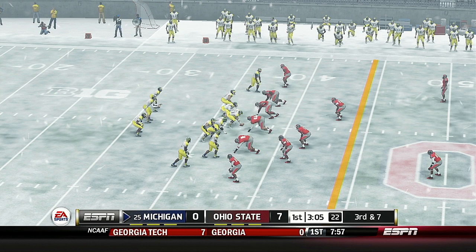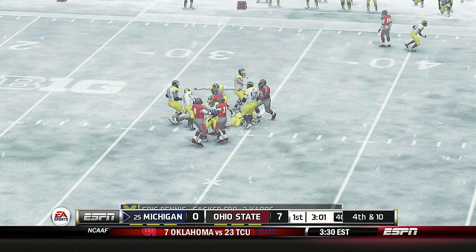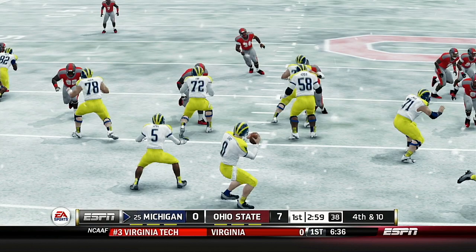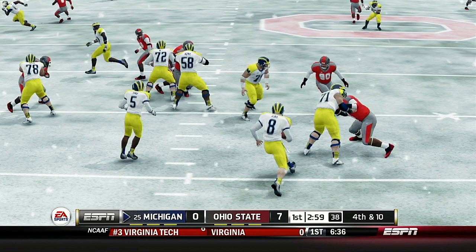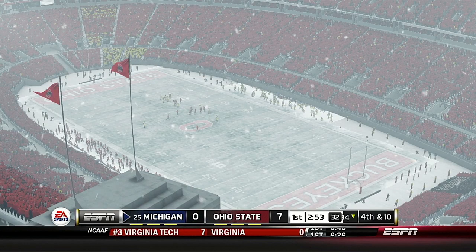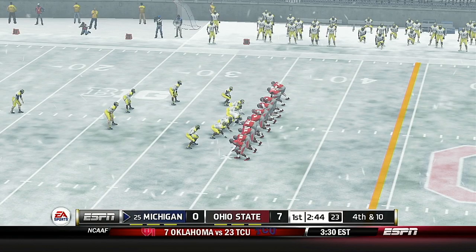He's scrambling. And he's going to be sacked. The protection broke down. The defense was in the backfield in a hurry, and they brought the quarterback down. Nice play. And that's three and out. Nothing going on that series. Kramer is the punter.